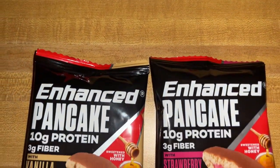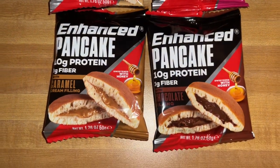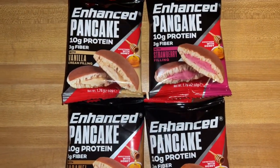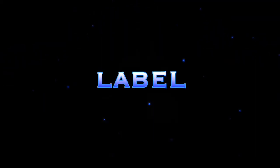So I got to call it like I see it. You're only getting 10 grams of protein here. So kind of interesting. They have four flavors here. Never seen anything like this. You got pancake with vanilla cream, pancake with strawberry cream, pancake with caramel cream, and pancake with chocolate filling. So that's what you got.